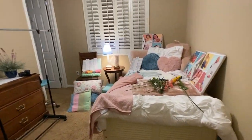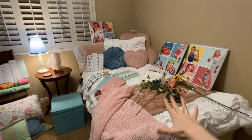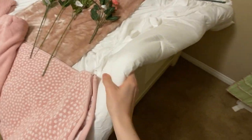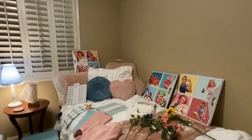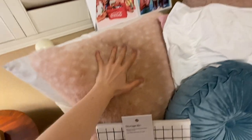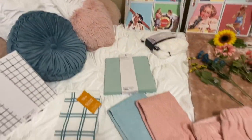It's a little scary. Here is our little demo room, like mini IKEA in our house. This is what my dorm bed is going to look like. It's not completely made up, it's just kind of put on top of this bed. So yeah, some flowers that we were trying to match, see which ones look the best. These are so soft. And yeah, there's my lamp, beach towels and stuff.